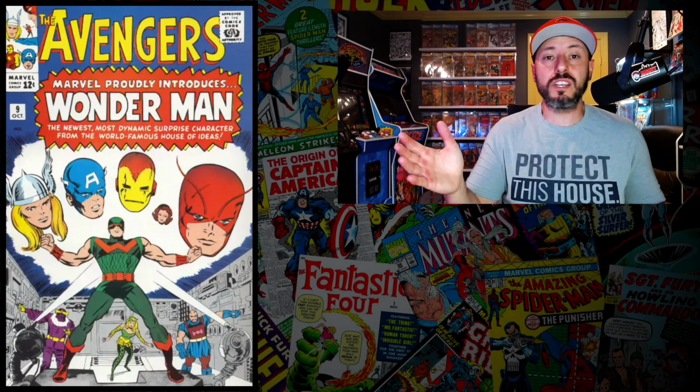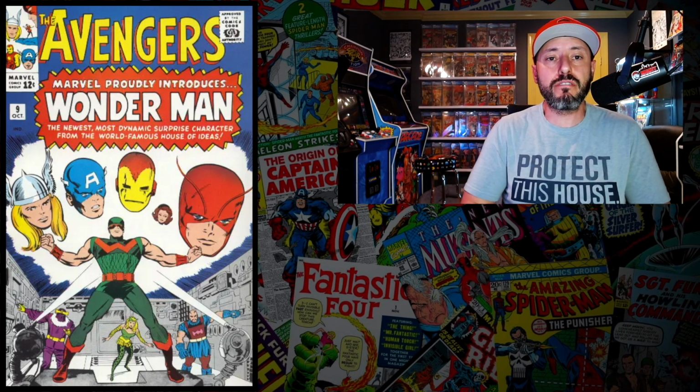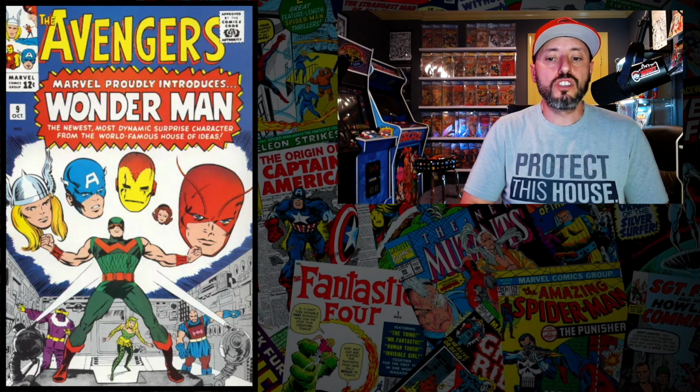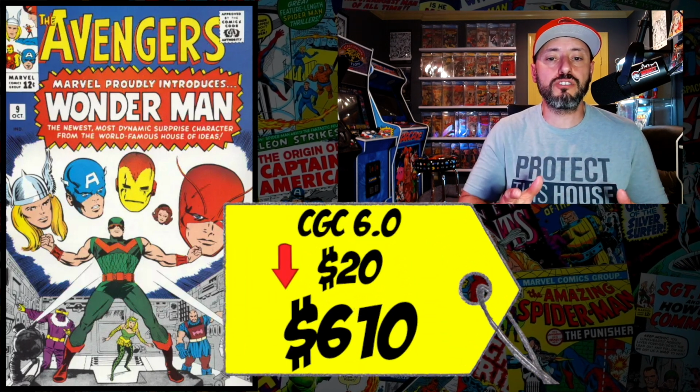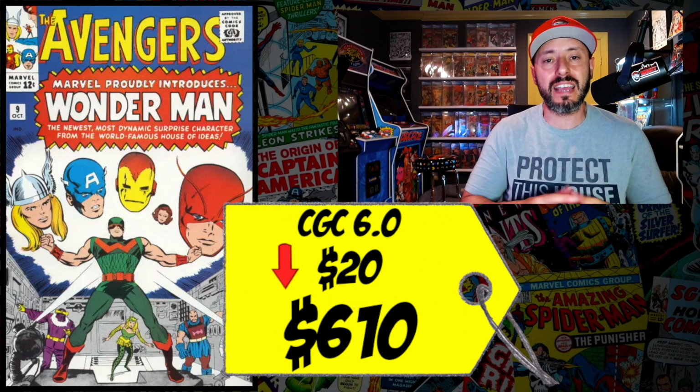At number 7 this week is another movie or show that's coming to Disney Plus. It is a copy of Avengers #9 and the first appearance of Wonder Man, and a CGC 6.0. Just sold last week for $610, which is actually $20 shy of the all-time high at this grade.